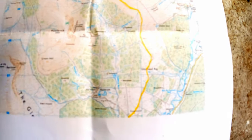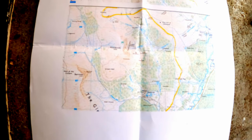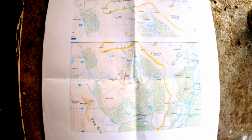So instead of going up around the little glen here, which I was planning to do, this one here on the inside, I'm actually just going to go around the hills around the side of it. Hopefully that'll work. If not, then I guess I'll do a bit of hike-biking, find there's nothing there, and then turn around and do the original route.